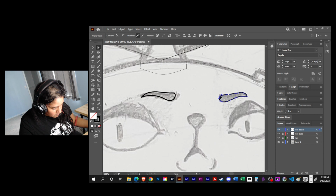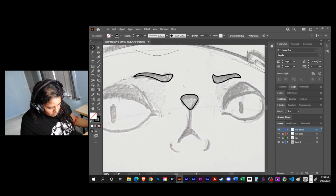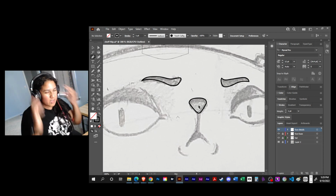I want to use some of there. Here, I'm gonna do this. Okay, so let's go and do that. So that's the nose, not too bad. Not great, but not bad. And then for this, let's go ahead and I'm gonna do. Okay, so he's gonna have a really kind of mouth.